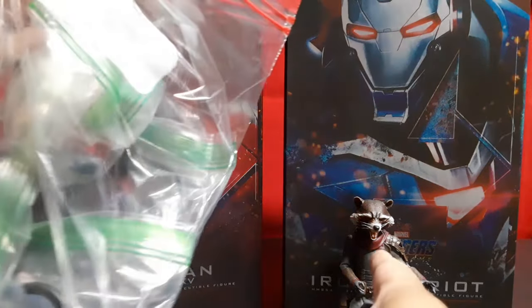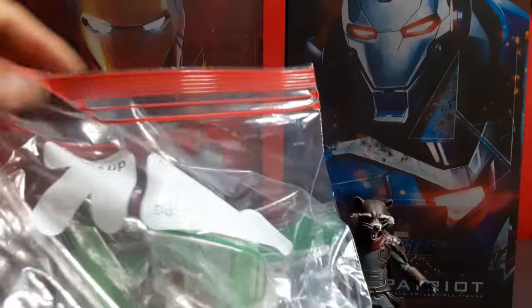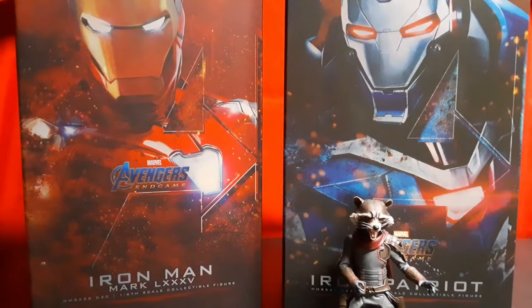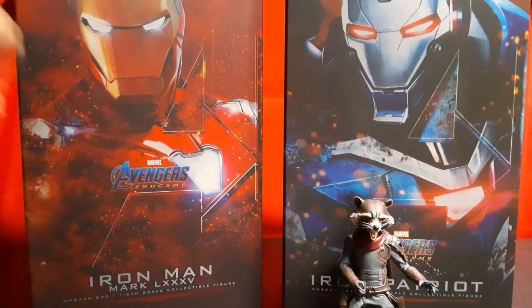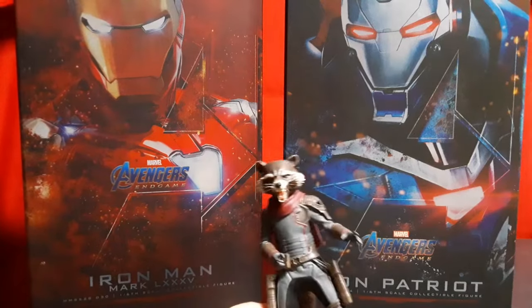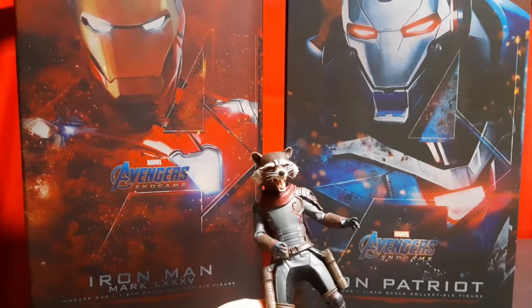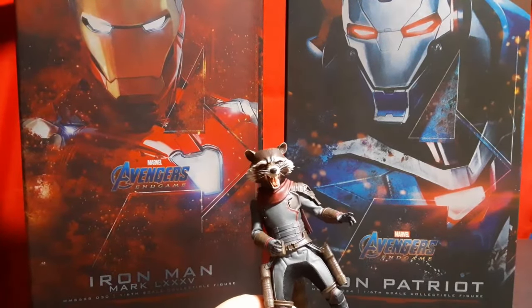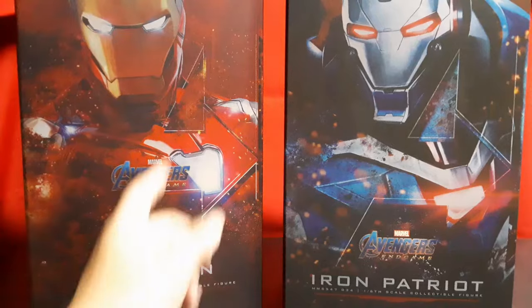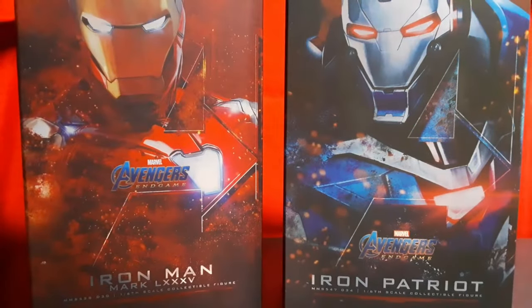So I think this figure was around 150 or something like that. I don't know, something ridiculous, overpriced, I say. But for 250, giving me an Iron Patriot die-cast and this Rocket figure, I don't even want this Rocket figure because I don't have any Guardians of the Galaxy figures in my 1/6 scale Hot Toys. I was completely out of Hot Toys, but then. So having one figure from the Guardians of the Galaxy, I don't know what I'm going to do with it, but I'm just going to pose it, I guess, on the shoulder of Iron Patriot.